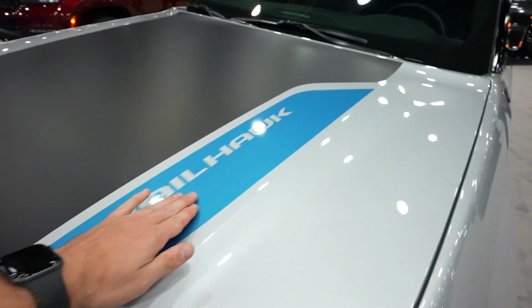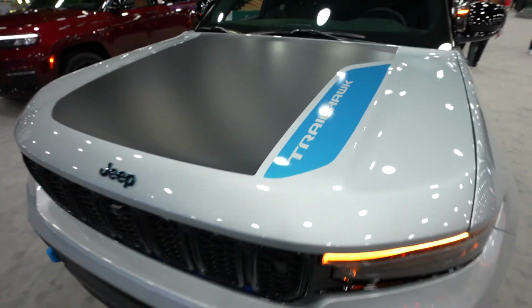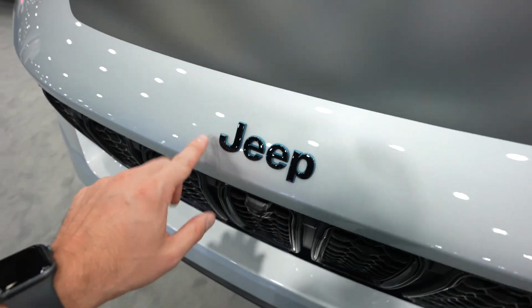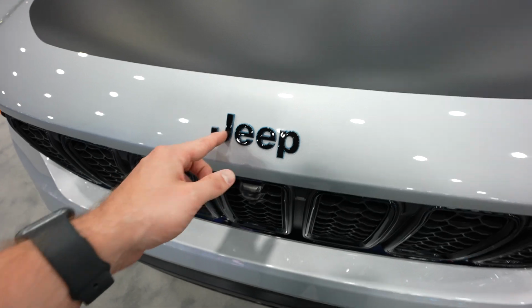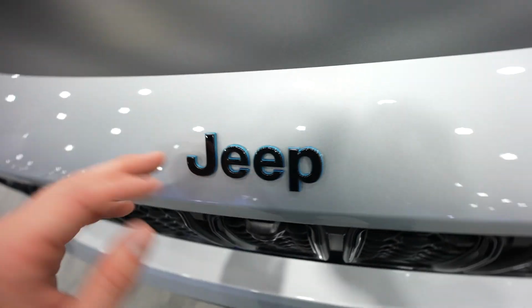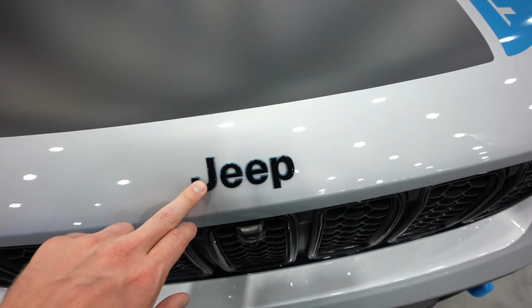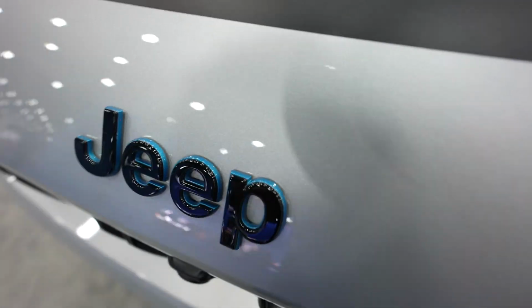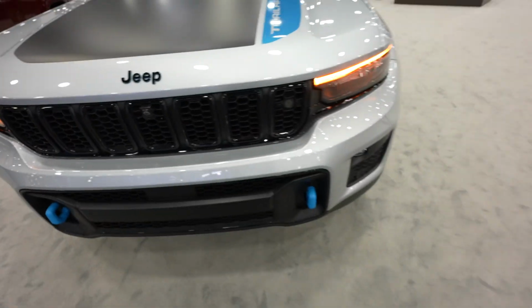Your Trailhawk graphics package is going to be on the hood, and then all 4xEs made by Jeep have some sort of color on the Jeep logo, but it's got blue on the inner portion. So like some of the other Jeeps have like a grayed out Jeep color, but it has blue on the inside. It looks really cool.